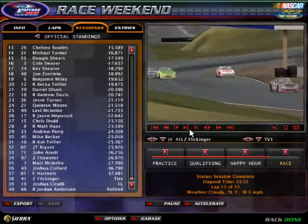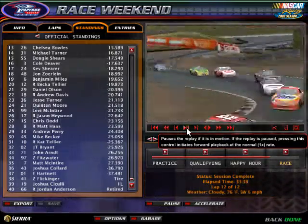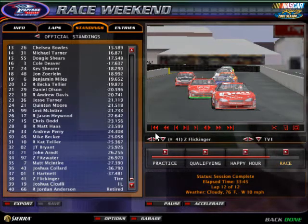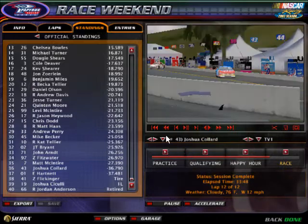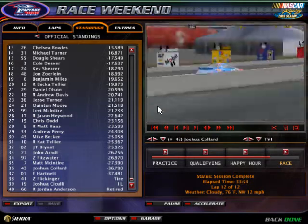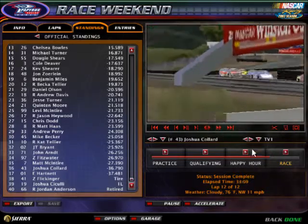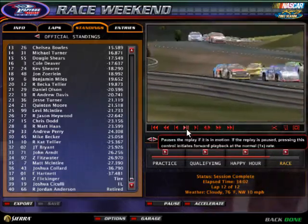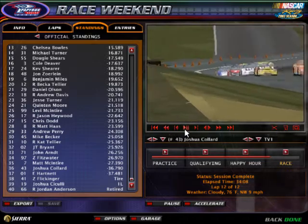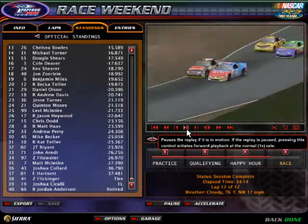Joshua Collar dropped to 36th in the final running order after running on top, after coming across the white flag in 10th position. So don't know what happened to him there. We're about to find out. Emmanuel Hartman was 37th. 38th was Zach Flickinger with a tire problem. 39th was Joshua Sakuli. And Jordan Anderson finishes in 40th position. Carson Gum did not start. An unfortunate circumstance of what happened there.